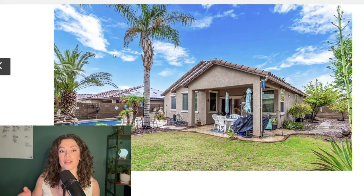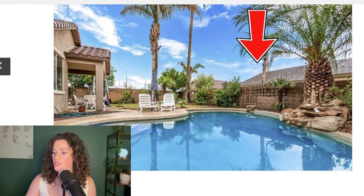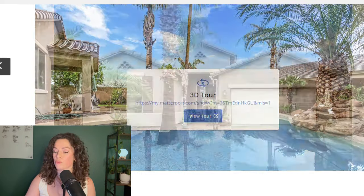Now, as realtors, we're guilty of throwing out a lot of square footage numbers. And a lot of people are like, I have no idea what that even looks like. What is an 8,000 square foot lot even like? Let me show you. Okay, so let's take a peek at this house in Gilbert, Arizona. So this one is 7,400 square feet. We can see here we have a covered patio. There's a little green space. We have the pool over here. So it's not huge, but there's definitely some room outside there.